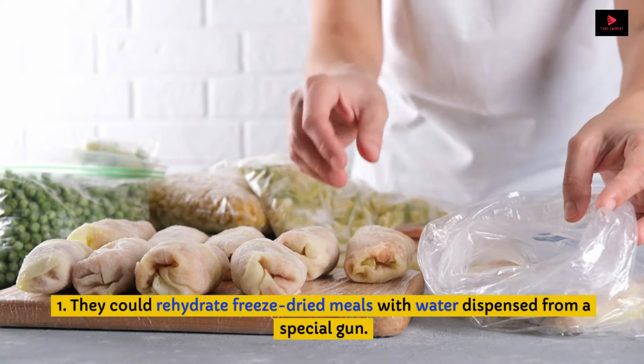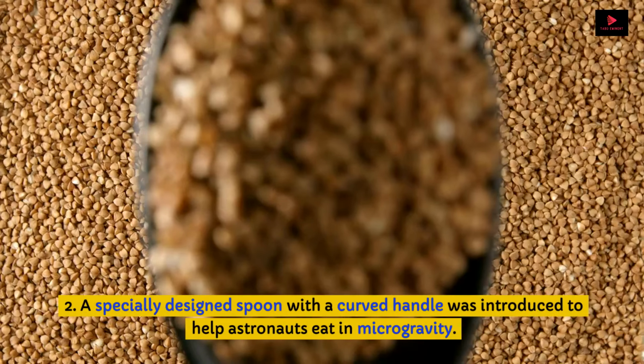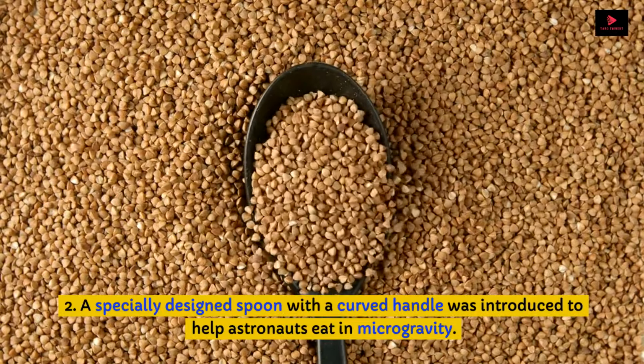They could rehydrate freeze-dried meals with water dispensed from a special gun. A specially designed spoon with a curved handle was introduced to help astronauts eat in microgravity.